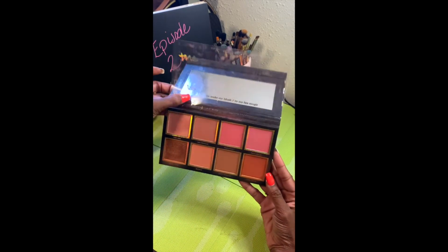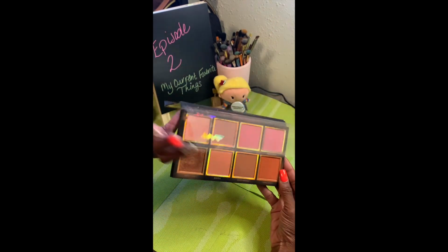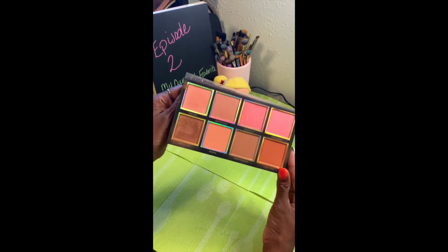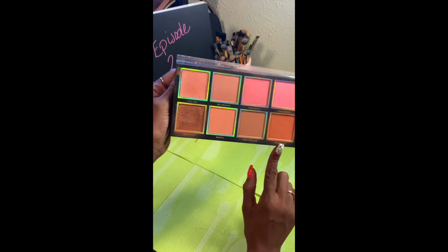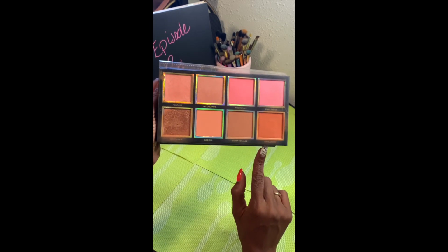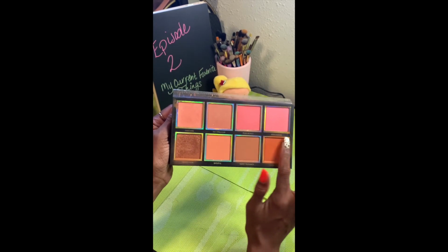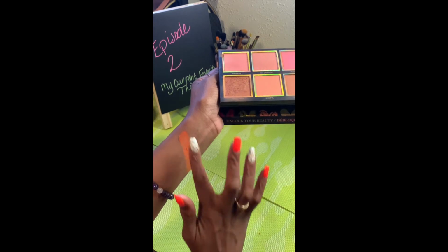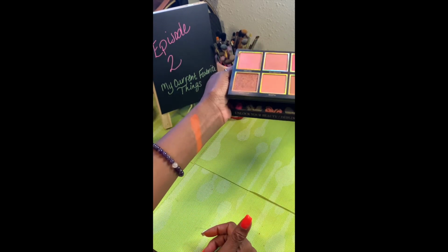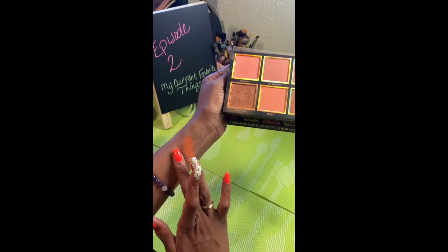This is their Secret Admirer blush palette. It comes with this little plastic thing, whatever the hell ever. Oh, I can't even flip it. There we go. Coral Crush is probably my most used blush in my entire collection now that I'm thinking about it. It's just the perfect pigmented orangey coral blush. Like, how could I not? Sweet Romance is another one that I use a lot.